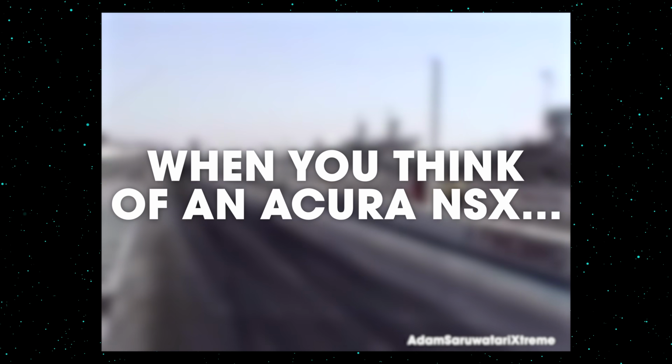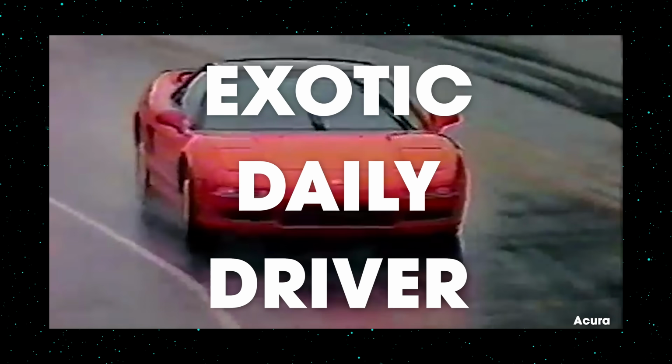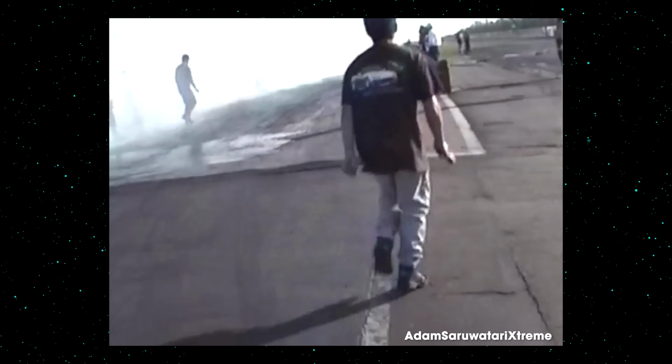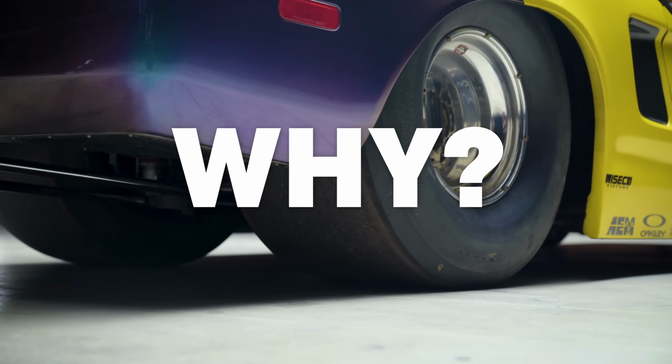When you think of an Acura NSX, you probably think things like reliable Japanese supercar and exotic daily driver. You're probably not thinking of an NSX warming up its slicks in the burnout box at the drag strip. But this is an NSX drag car. Look at those big old meats. Why would someone do this?